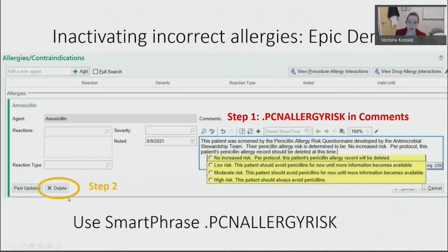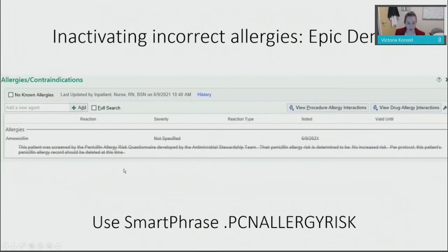And so the next step is to actually hit this delete button. But it's really important that you put in this comment first, because if you put in the comment and then you hit the delete button, that information stays in the chart. And I think that's really important for the next person who takes care of that patient.